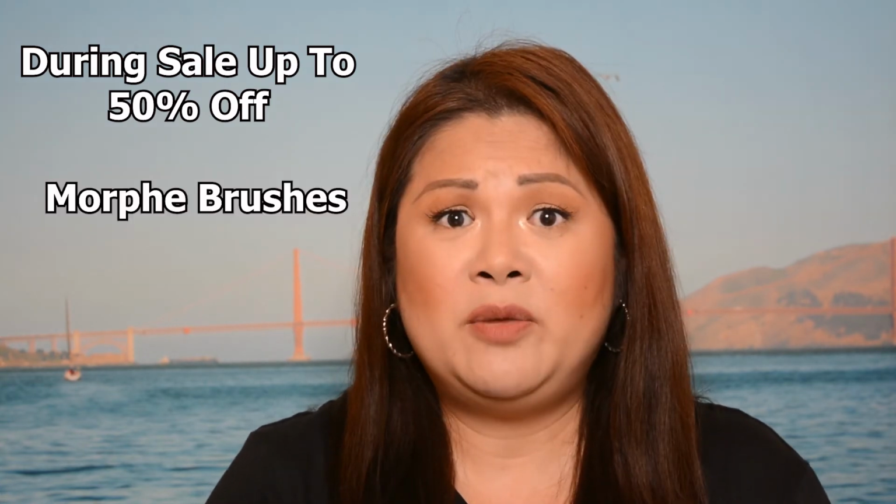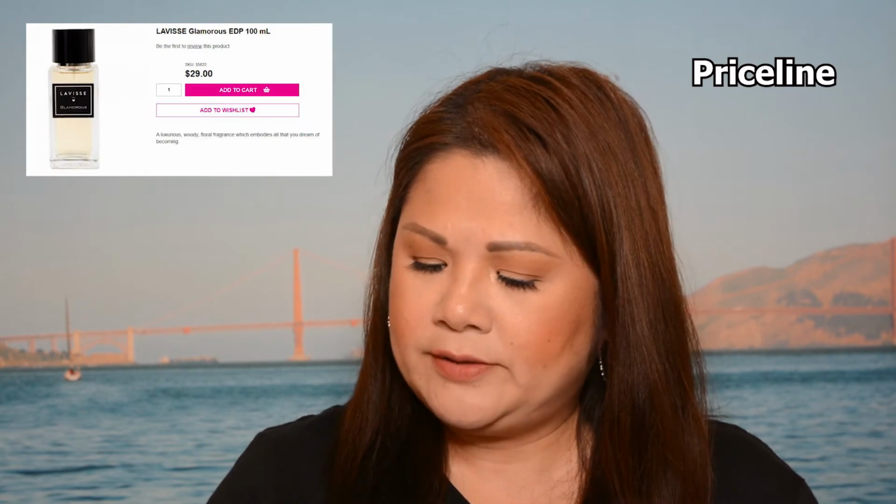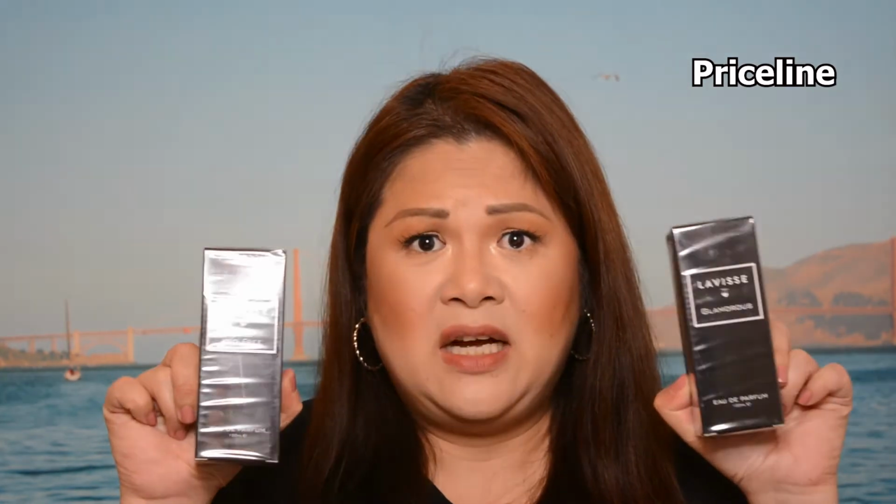Randomly, I purchased these from Sephora, Priceline, Chemist Warehouse, Quartz Beauty, Morphe brushes, and Target. I purchased a couple of perfumes. These are Design perfumes, guys, and this is called, is that Levici or Levis, and this is the Bold and Free and Glamorous, and I believe these are actually Australian owned, guys. I did purchase this from Priceline.